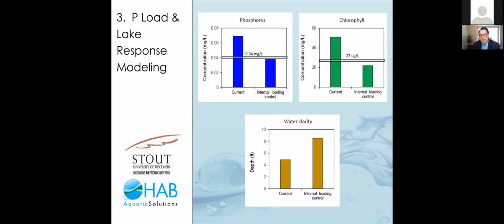So we can start to ask what if questions. So if we have a current phosphorus concentration of 70 and our goal is 40, what happens if we work on internal loading control? Well, in this case, the model is telling us we could meet our goal. We could meet our goal with chlorophyll, and we could also increase water clarity. So we can begin to ask those questions on tweaking different components of the model and looking at the predicted outcomes.